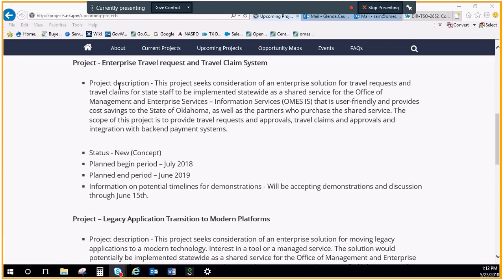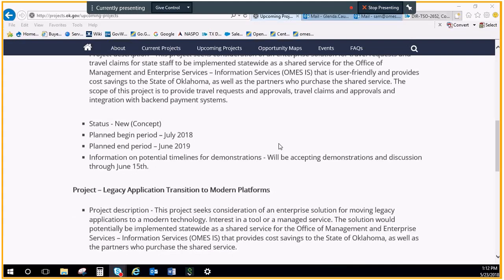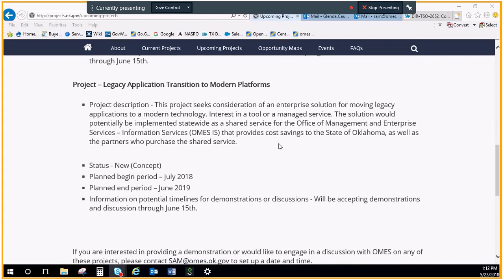Okay, if there are no questions on that one, the next one is about legacy application transition to modern platforms. And we have with us today Jerry Moore, who is the Director of Application Services for the state, to tell you a little bit more about what he's looking for, what he's thinking in a potential solution for this. Howdy, everybody, can you hear me okay?